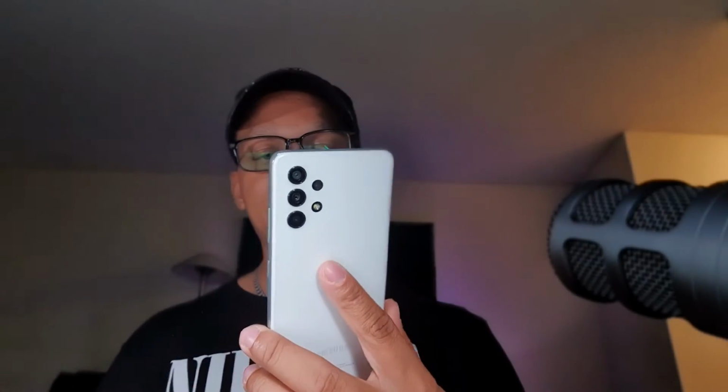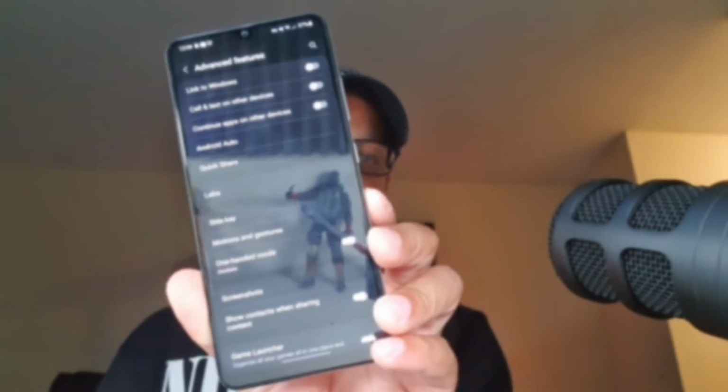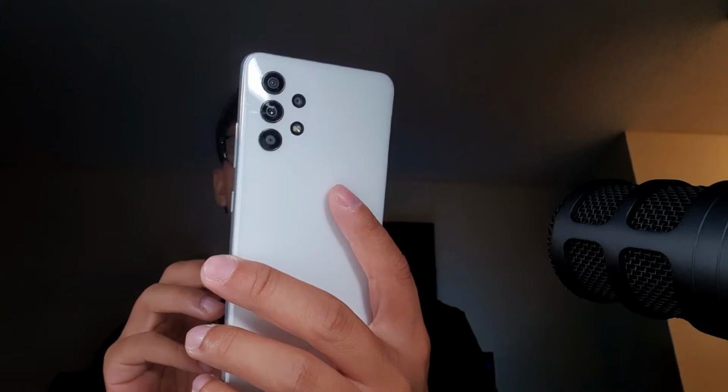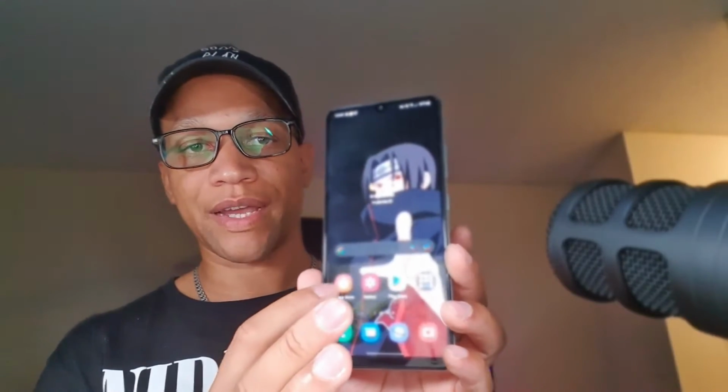And so this device has really good optimization and software. It's got a lot of features inside of the advanced menu, which I like to highlight: motions and gestures, side key for shortcuts, and then you also get the multi-window full screen and split screen with any window. But you also get the edge panels on here too, so you can actually drag the edge of the device across when you get to the edge panels.